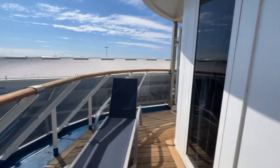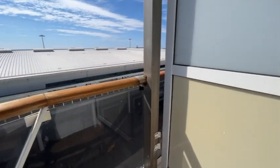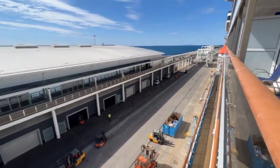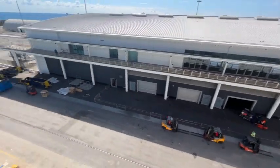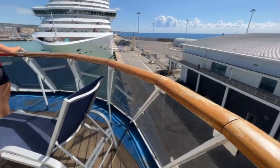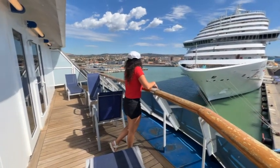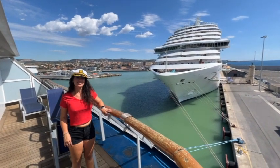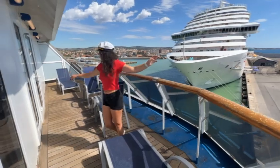And look, it comes all the way around to this side. This thing is colossal. So you can get a nice side view of the ship, which is amazing. And as you can see, you can come all the way around and you've got this whole front. Wow, what an amazing balcony Carnival has delivered on this design. Absolutely. Pretty awesome. Fantastic.